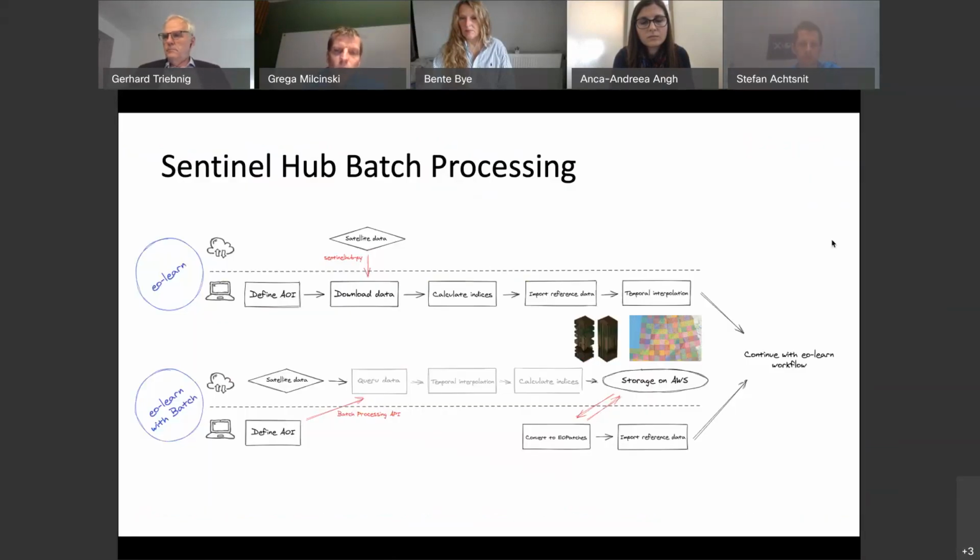When we see how Sentinel Hub is used in machine learning processes, where it is operated at large scale, running millions of requests and then doing further steps like interpolation and harmonization of data, we realize that that's something we can support users further.